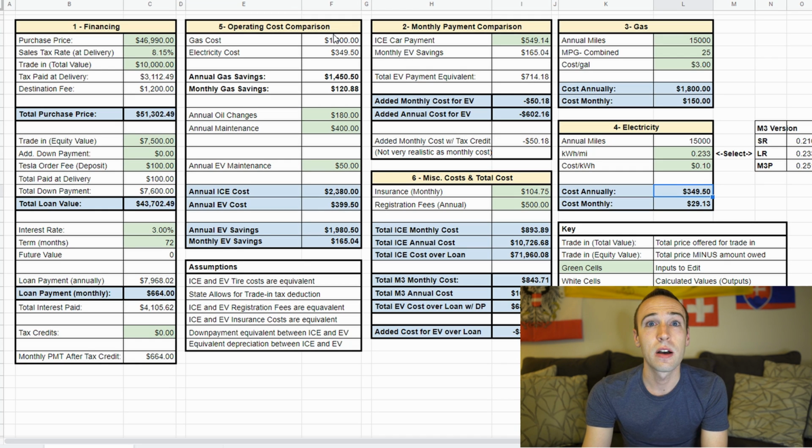Now let's jump over to the operating costs section, and here's where you can put in maintenance costs. So if you're driving 15,000 miles a year, that's probably 3 oil changes a year, and let's say they're $80 each, so that's $240 for the gas car. But since it's new, it hopefully doesn't need that much maintenance, so we'll drop this down to $300. And then for the EV maintenance, we'll leave that at $50 a year. But feel free to change it if you think that's too high or too low.